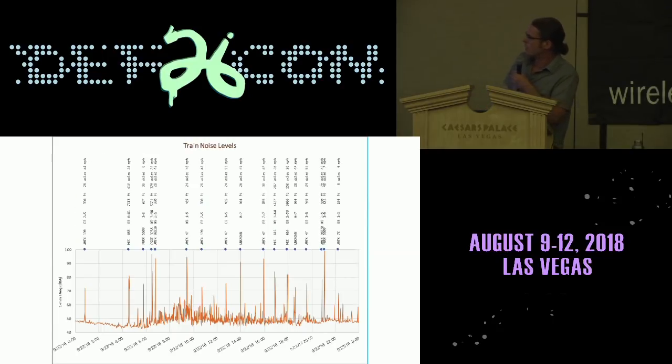All right, so here's an automatic correlation of sound data down on the bottom. So these are one-minute LEQs, or one-minute average levels. And then each blue dot is a train from the AEI data. So you see they line up very well. Every time there's a spike in sound pressure level, there's a train.